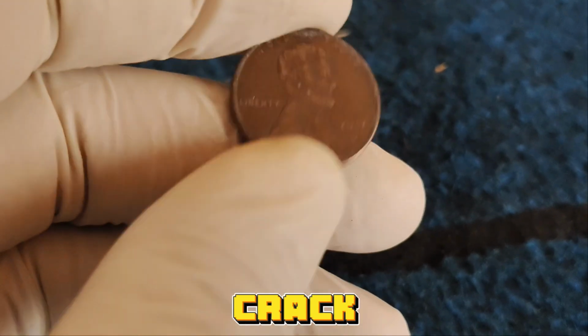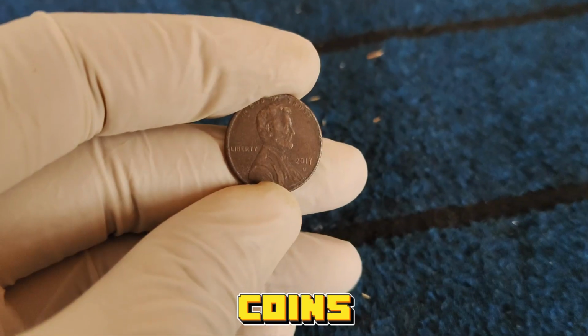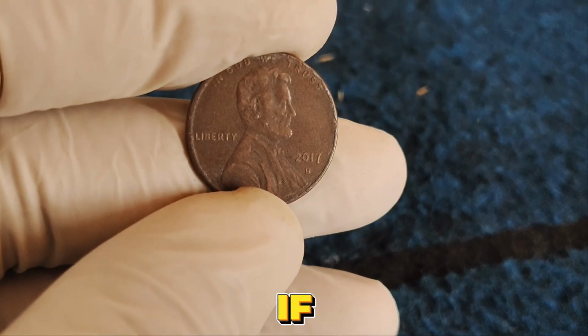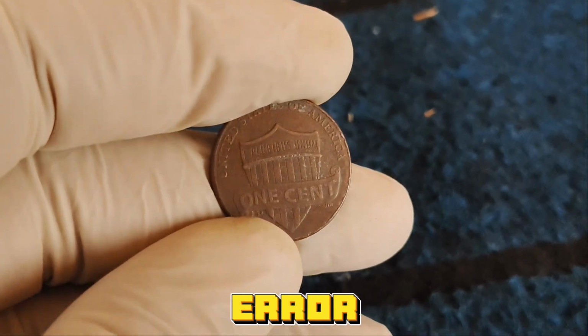3. Die crack or cud errors. Sometimes cracks develop on the dies that strike the coins. This can leave raised lines or bumps across the surface of the coin. If you see a cud, a blob-like raised area near the rim, that's a huge find for error collectors.